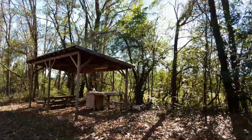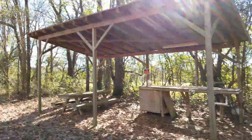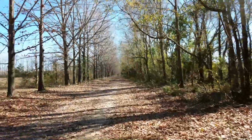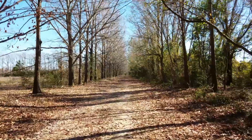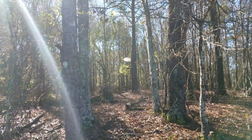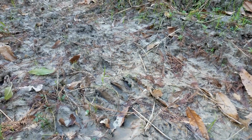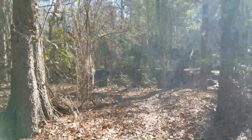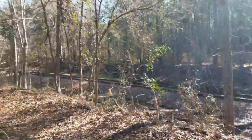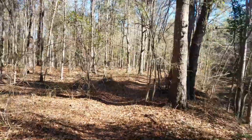Might have water. Also has a sign that says no trespassing. And I'll keep walking. Don't want to get shot. It's a good thing I'm wearing neon. Well, look at there. That's a little bit of engineering I get to enjoy for a little while.